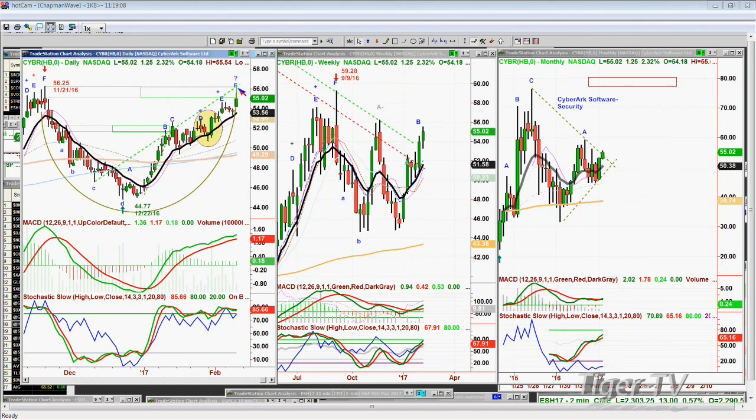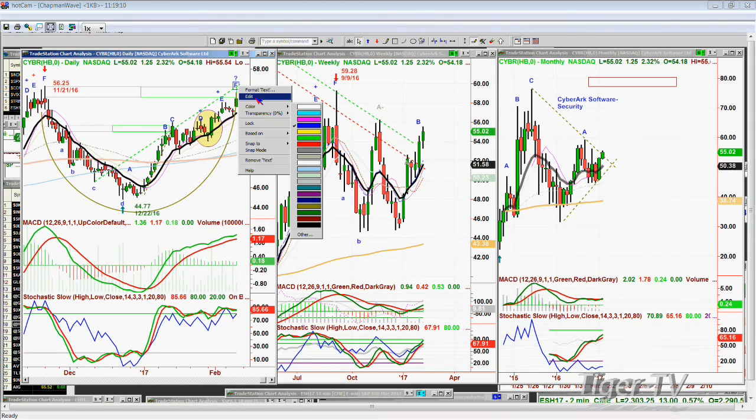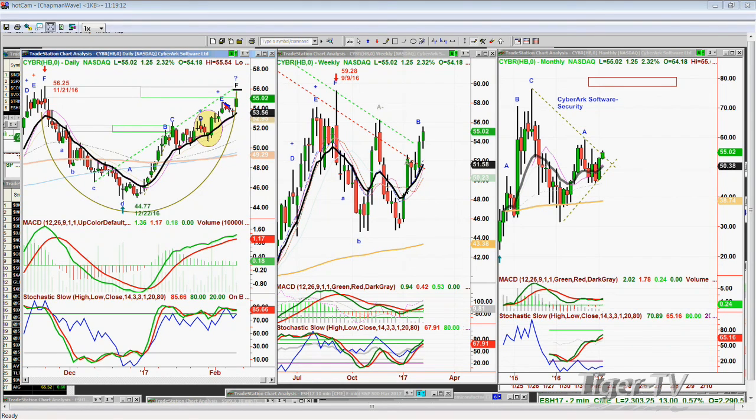So I'm going to label it as an F slash, what will that be? It will be an F slash B, but it has the look, based on some other characteristics, that it could go to a G and then pull back. There's nothing wrong with it. It's been fabulous. It needs to break out. This is CyberArk trading at 55.09.